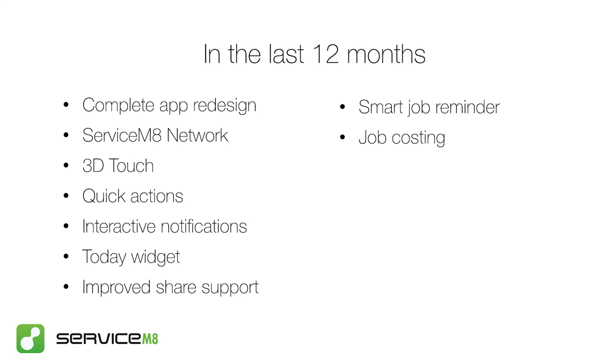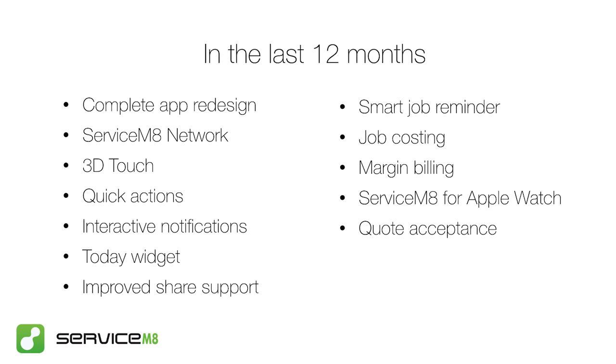We introduced two great new add-ons, job costing and margin billing, allowing you to quickly get a picture of a job's profitability and set prices based on margin. We announced ServiceM8 for Apple Watch, helping keep you on time throughout the day while giving you access to information and ServiceM8 notifications. And finally, we introduced the ability for your customers to accept quotes online and an awesome online job booking form, which literally can be installed in minutes. A huge release of over 15 new features providing quicker access to information, helping save time, and giving you new ways to manage job costs in your business.